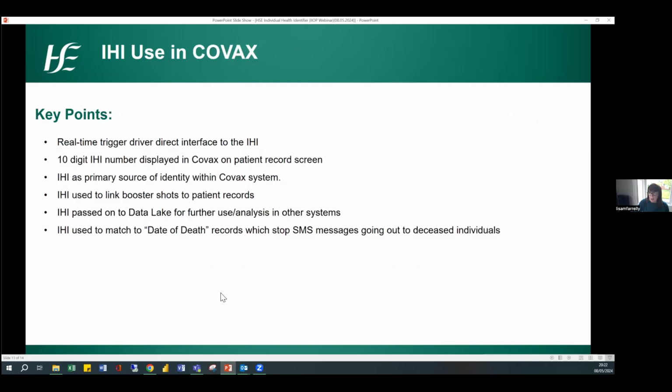Again, some kind of similar points then on the COVAX system. It's also a real-time interface to the IHI. Again, the 10-digit number is displayed. And the IHI is the primary source of identity within the COVAX system, similar to PharmaVax. And it's used to link booster shots to patient records and drive that connectivity. And that data is passed down to the data lake for further analysis in other systems.